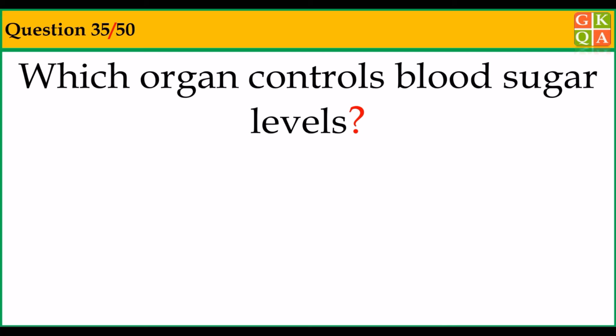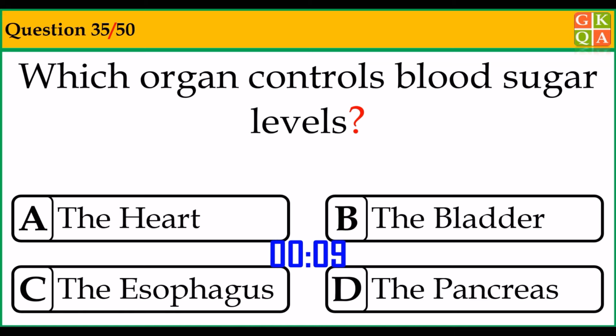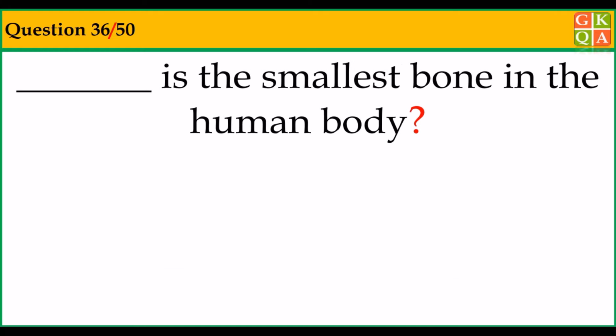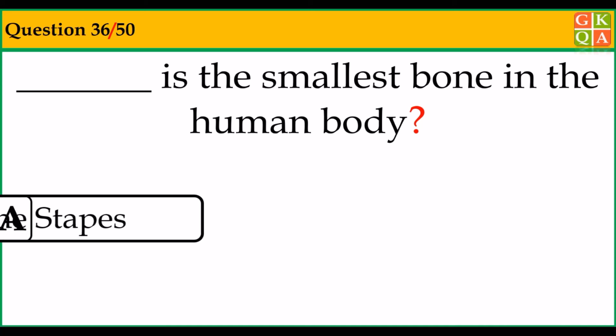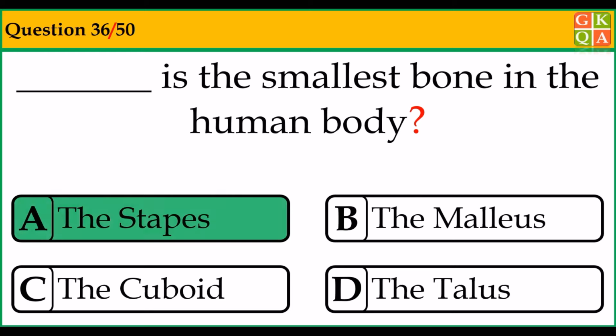Which organ controls blood sugar levels? Answer option D, the pancreas. Dash is the smallest bone in the human body. Answer option A, the stapes.